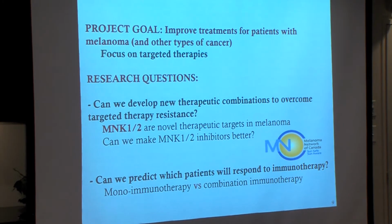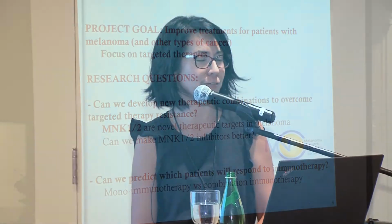And this is the project of Sethan Prabhu, who's a PhD student at the back of the room. So he's been tasked with trying to figure out what drug combinations would increase the effectiveness of MINC1-2 inhibitors. We've been working with pharmaceutical companies to develop better inhibitors, and we're very humbled to have received funding from the Melanoma Network of Canada to support some of Seth's beautiful work. So again, we thank Annette for putting forward our application and for providing funding for this study.